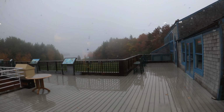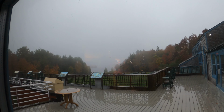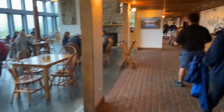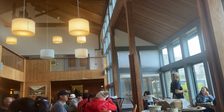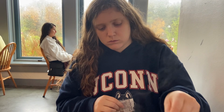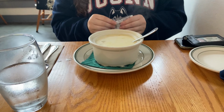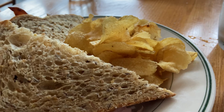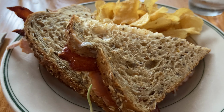The outdoor patio was locked off. We did see people up there later on though. The restaurant itself is just absolutely beautiful. We had a lot of time to kill because of the rain. So we ordered some great food, and that is some of the fastest service ever. I mean, maybe 5 minutes to get our food. I don't know if that's normal, but absolutely delicious.